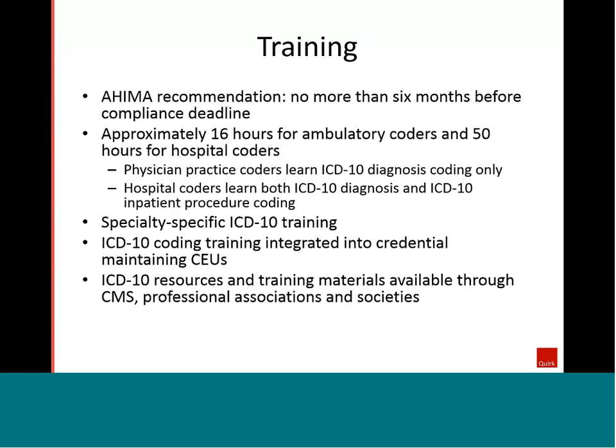And the reason for this is that ambulatory coders only need to learn ICD-10 diagnosis coding, whereas the hospital coders need to learn both the diagnosis as well as the inpatient procedure coding. So it's a little bit more complex.